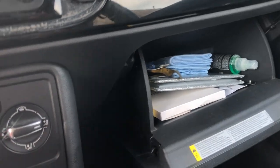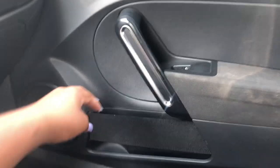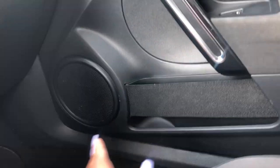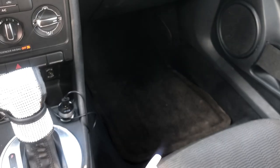You just never know. And over here, one thing I didn't get to show y'all in the door on this side was that there aren't any cup holders. There's a little round indentation for your cup to sit, but it's an elastic band, so I'm assuming you can hold more. I have yet to put anything over here. I don't think I need to. So yeah, I also want to get some mats.